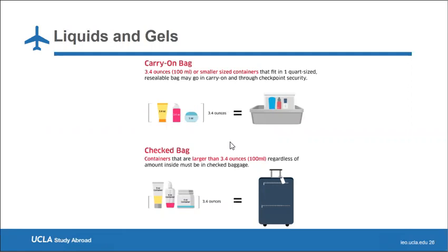So it can possibly cause those items to burst or simply spill. So you want to make sure that your belongings are nice and clean and there's no spillage. So because of that, if you are taking any liquids or gels, I would simply recommend placing them in a bag where all your other belongings are safe throughout your travel.